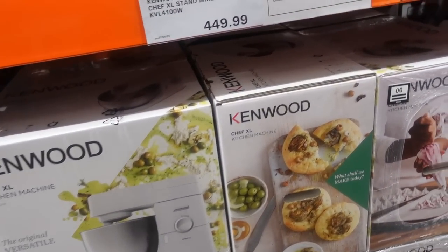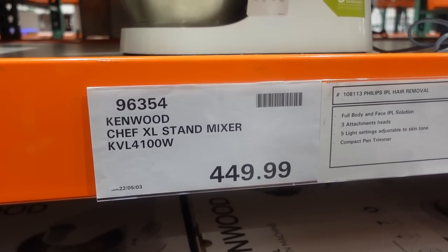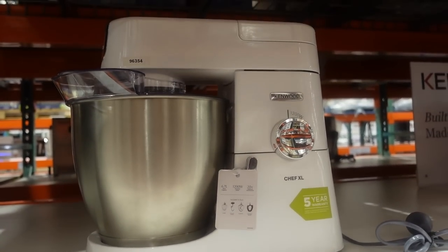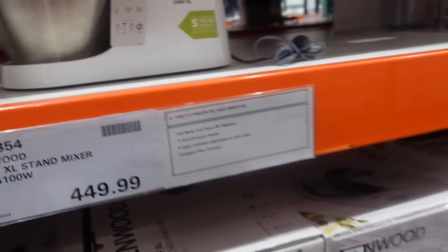I was saying to my mum the other day, have I even been a mum if I haven't had a Kenwood mixer? This is a good price at $449.99. I need one. I need to be that mum with the Kenwood mixer. I probably don't bake enough cakes.